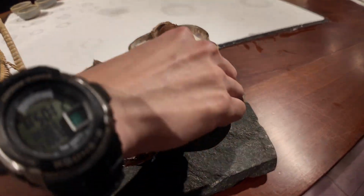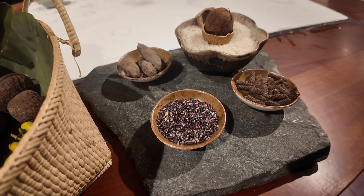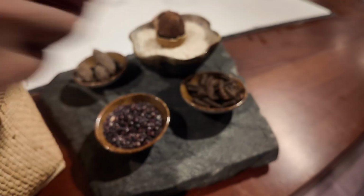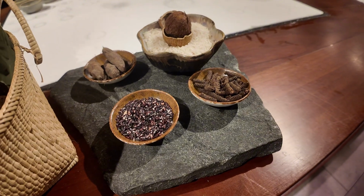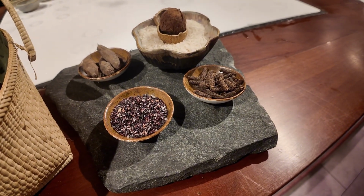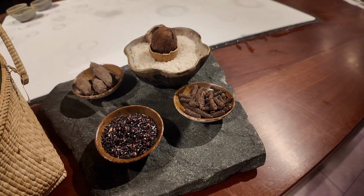And then there is some long pepper over here. According to my chef, before Malaysia had any chili, this is what we used back then. So it's like black pepper, but it's not so strong. So this would be nice if you don't want your soup or whatever you are seasoning to be overpowered by black pepper, because this one is not so strong.